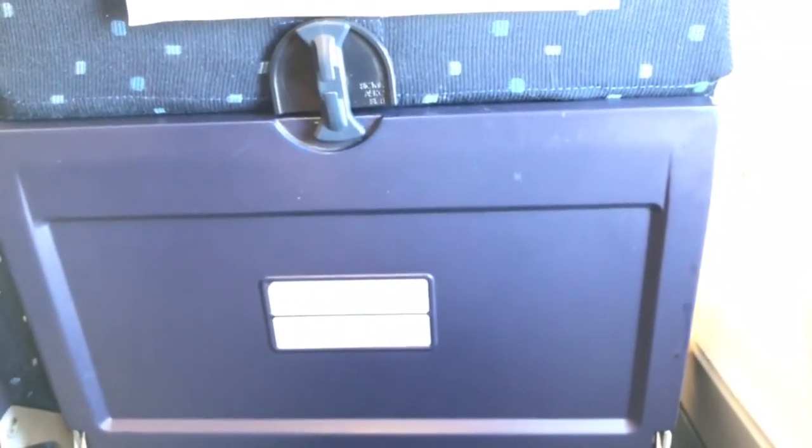The seats have blue dots instead. They don't have any green on them. See the tray table. By the way, the tray table's dark blue. In Bravo Alpha they were black. No, sorry, they were white-grey.